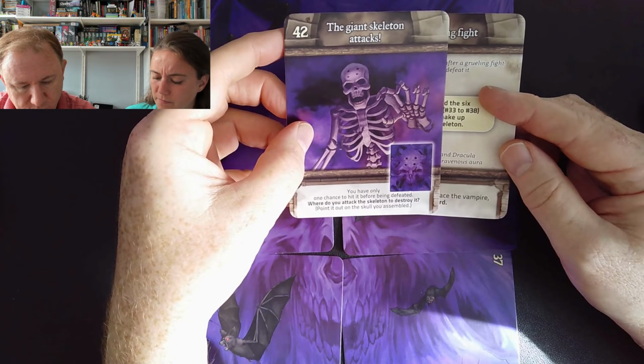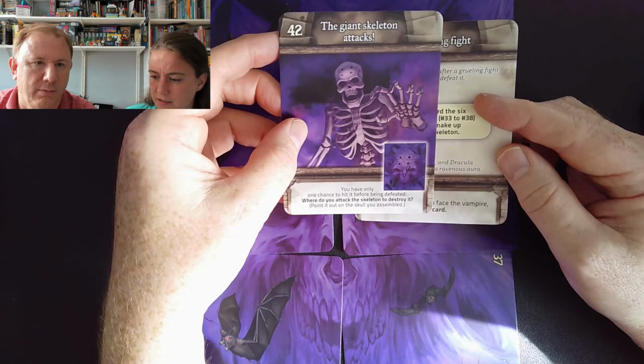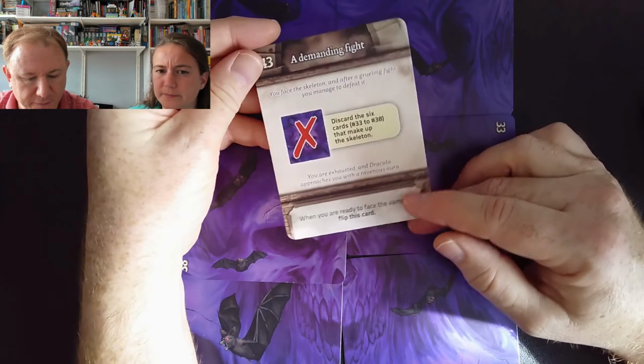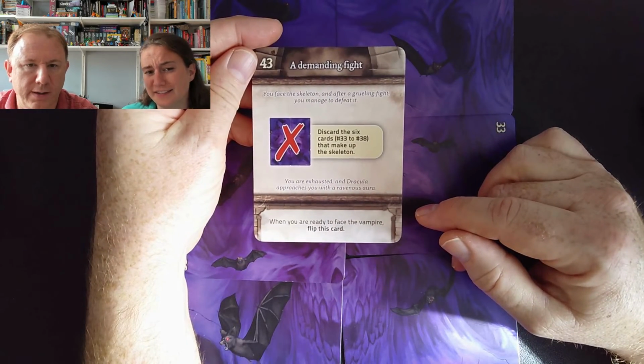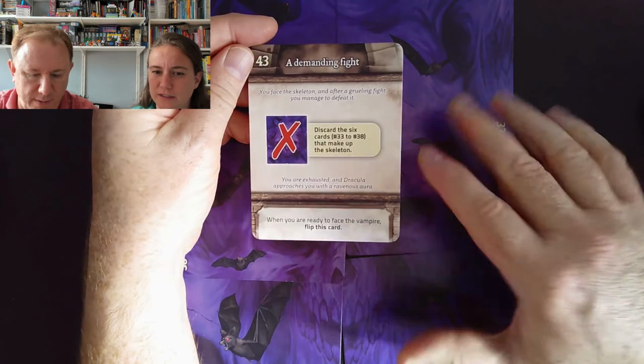You have only one chance. Where do you attack the skeleton to destroy it? And then in the book it says, I mean, basically on the skull, where clearly they attacked it 4 times around about here. Anyway, you face the skeleton, and after a grueling fight, after a grueling puzzle, you manage to defeat it. Discard the grueling fight of logic cards and make up the skeleton.